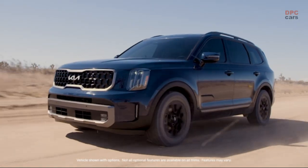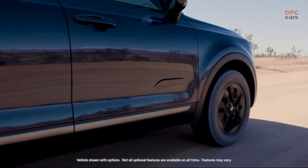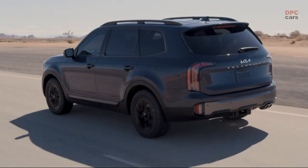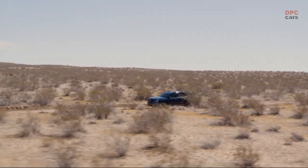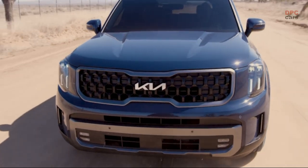Introducing the new 2023 Kia Telluride, the most refined expression yet of our flagship SUV. The SUV that swept the triple crown of automotive accolades and earned a best resale value from J.D. Power gets even better for 2023.